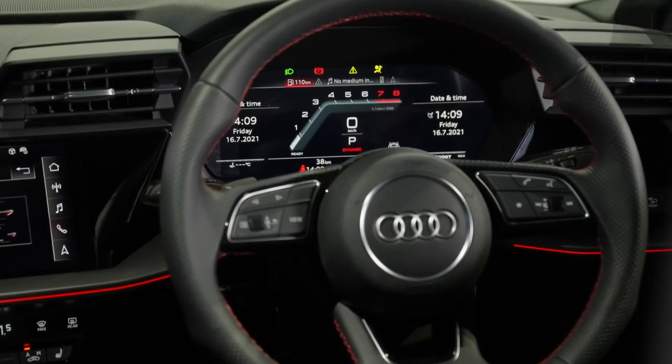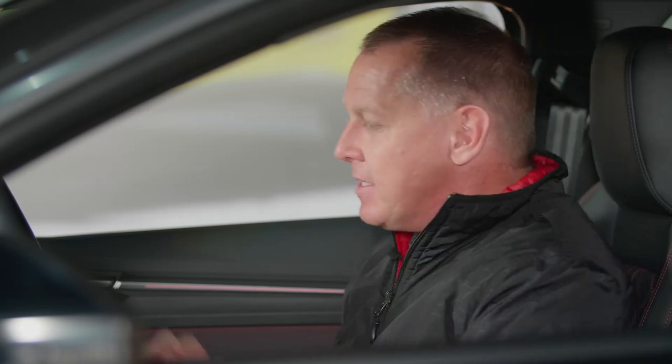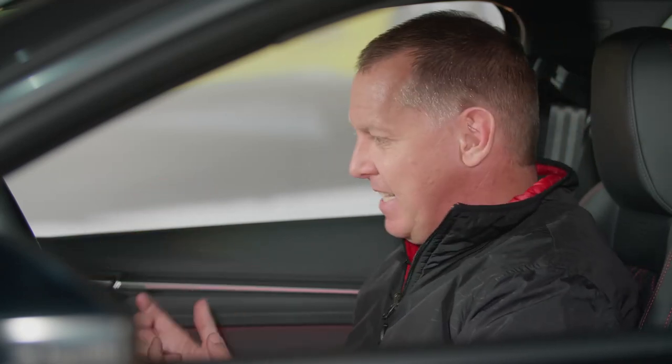What you might not know is that those cars in the 1980s already had a digital readout, and that design looked like this design. So this is actually a hop back to the 1980s. So inside the S3, it's fantastic. It really feels like it needs to go.